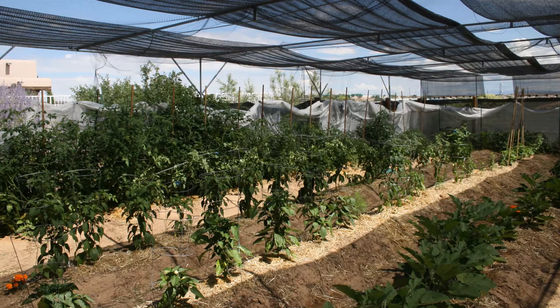In this case, the shade cloth is 30%. It's oriented north to south, so all of the plants still get a little bit of direct sun, but not a great deal. The distance from the ground to that shade cloth is about 7 feet. And I water in the morning with tea tape. When you walk into the garden, it is noticeably cooler than the area outside.